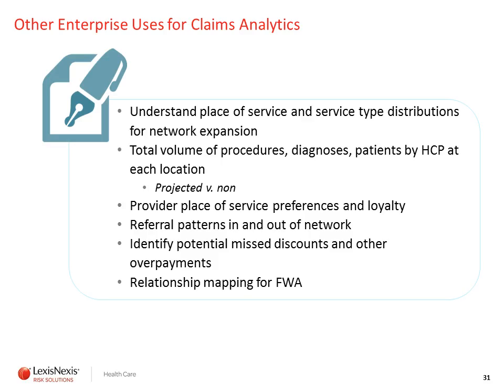There's many other enterprise uses for claims analytics that we've done projects and ongoing work on. So things from understanding place of service and service type distribution for expanding your network. So it goes to the network adequacy issue where if you're completely saturated in a particular specialty or taxonomy, then where would be good targets, which physicians would be good targets to expand your cardiology coverage or your oncology coverage so that you can have that adequate network.